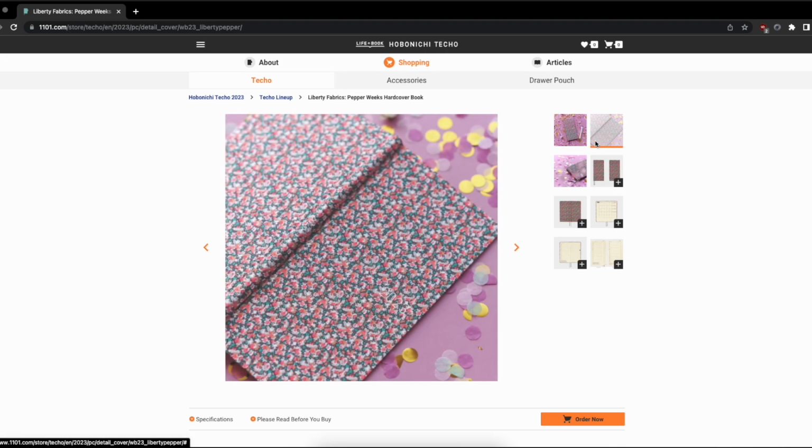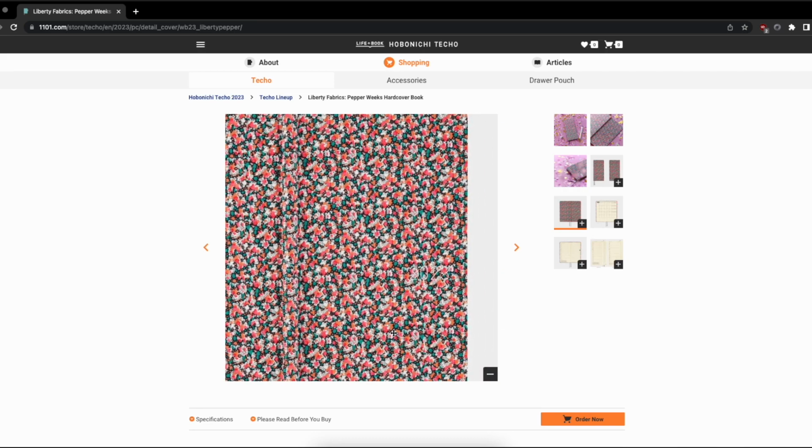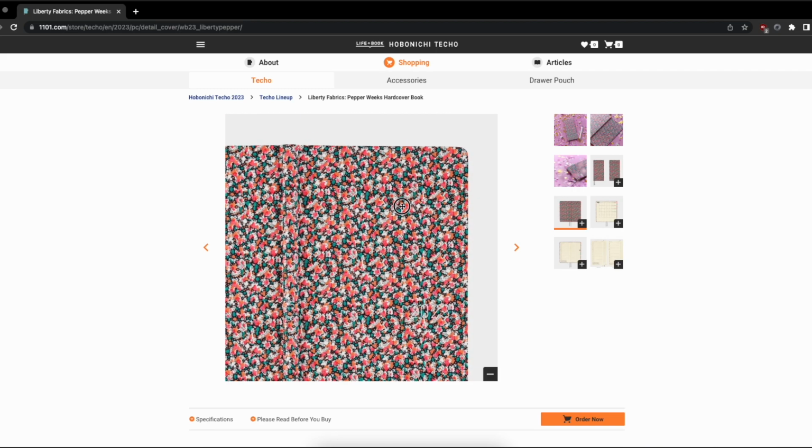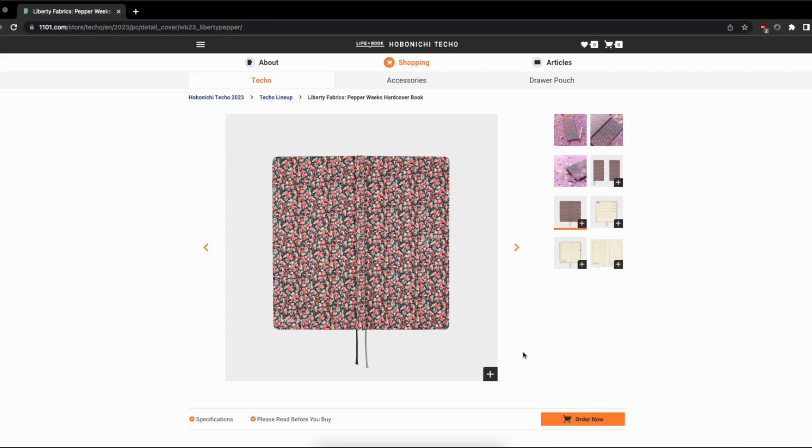Oh, I love this. Oh, I love this so much. This is the Liberty Fabrics Pepper Weeks, and oh my gosh, the colors, the intricacy, I love this so much. Does it kind of hurt my eyes? Yes. Does it kind of look like when you shut your eyes too hard and you start to see lights behind your eyelids? A little bit. But do I love it? Yes. Am I obsessed with it? Yes. Has this shot to number 1 on my list of weeks that I'm considering? Yes, absolutely. This is so good.